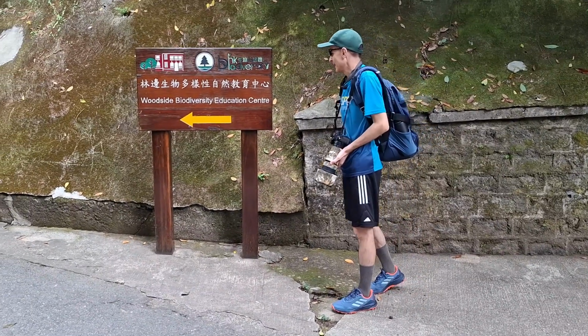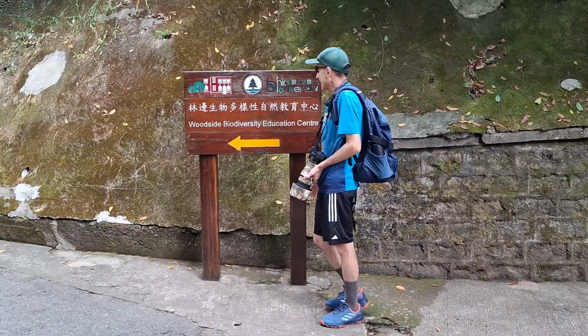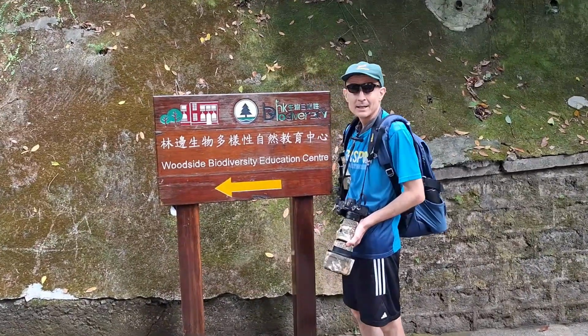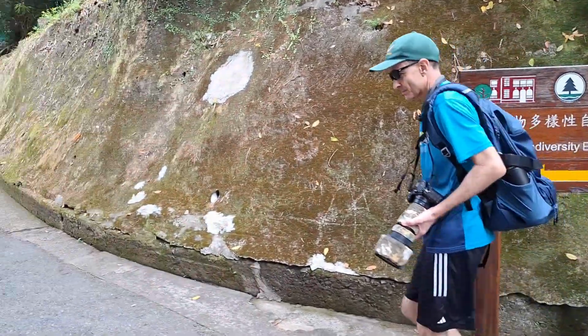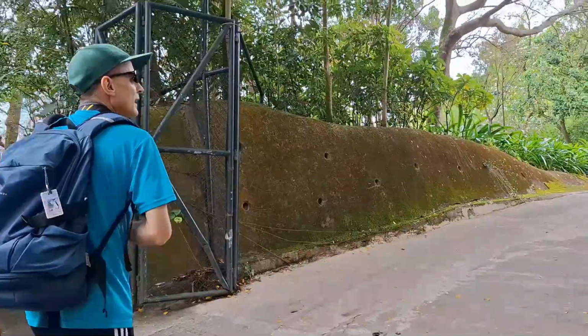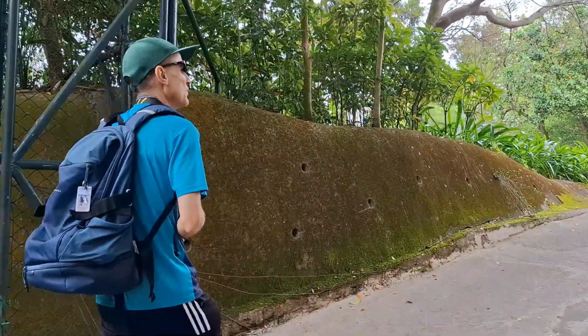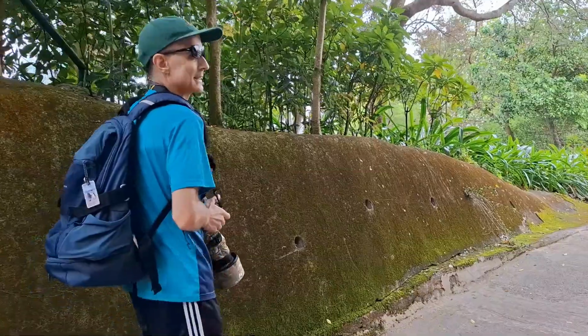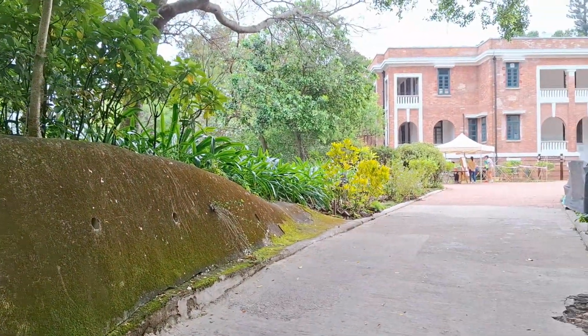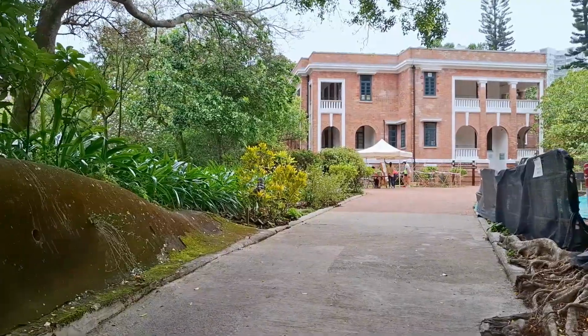Very close to the Biodiversity Centre. Here you can see the full name. It's the Woodside Biodiversity Education Centre. So just a few more minutes and we'll be inside. And it seems like they're having some sort of an exhibition here today. There's a little tent up there. I think we can go and check out and see what that's all about.